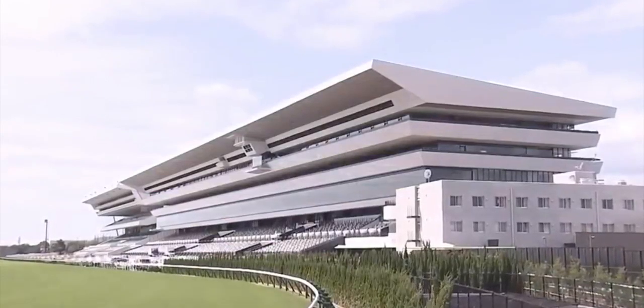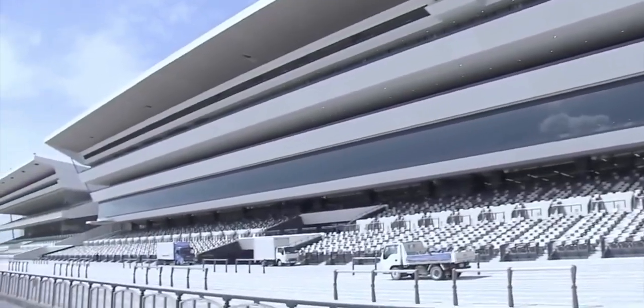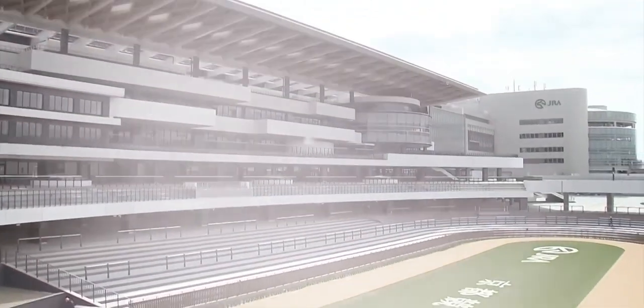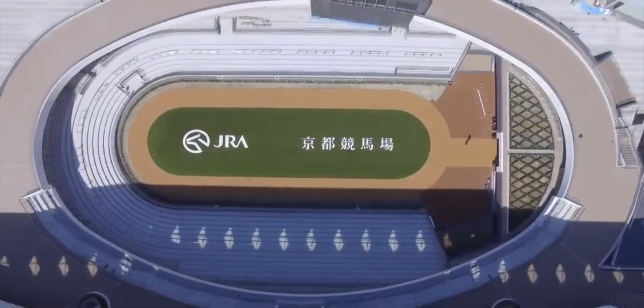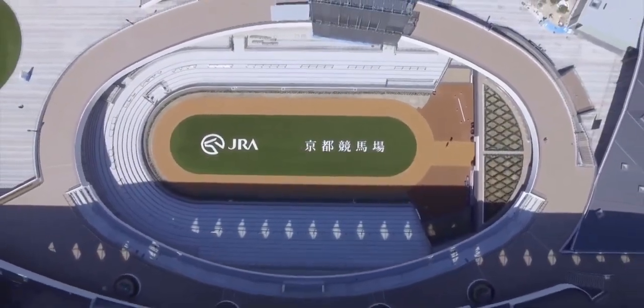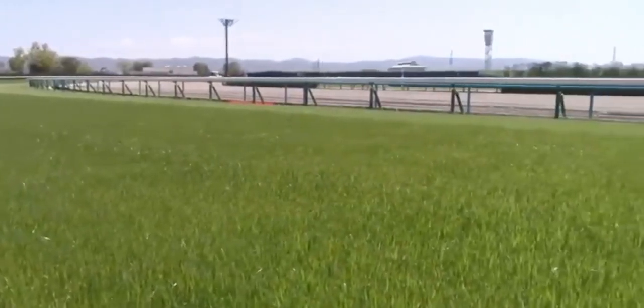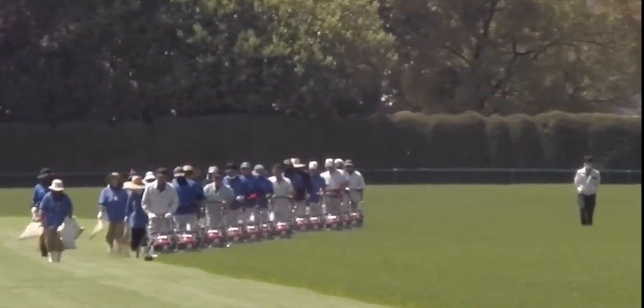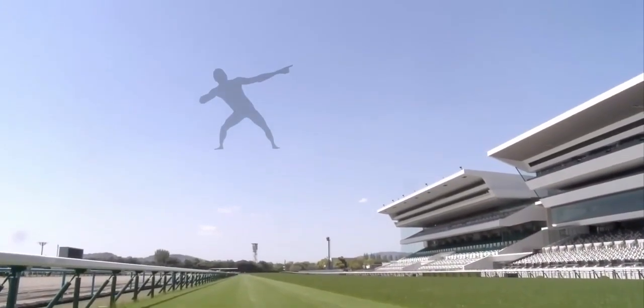Here is a quick squiz at the new grandstand built at Kyoto Racecourse. A brand spanking new parade ring, which can be seen by all racegoers due to its amphitheatre type design, and that new turf. That was laid carefully, mown by an army of willing Japanese horticulturalists. They gave the track its christening last Saturday and Sunday, and it will be the same this weekend with a small, lower profile meeting on Saturday before Sunday's big show.